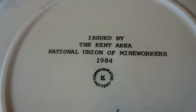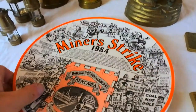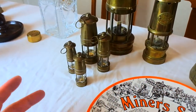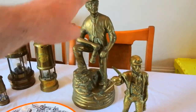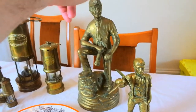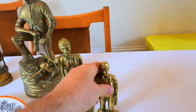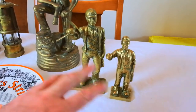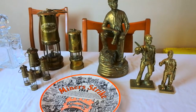This one's issued by the National Union of Mine Workers in 1984. During the strikes of the 1980s, this is when a lot of this type of stuff was made by the miners so they could make money. Now we have a couple of large brass pieces. This one's 12 inches tall, a brass miner. And we have a couple of smaller brass miners. This one here has lost his pick. It's not the end of the world. They're nice quality. As you can see, that's quite a nice little group.